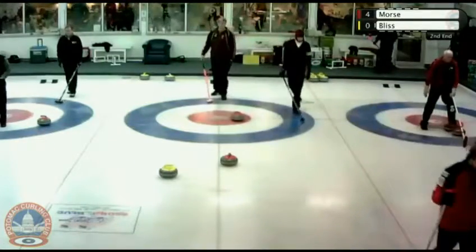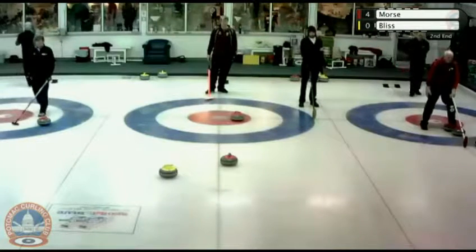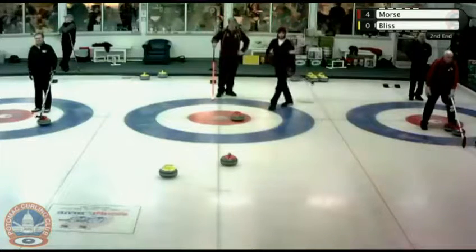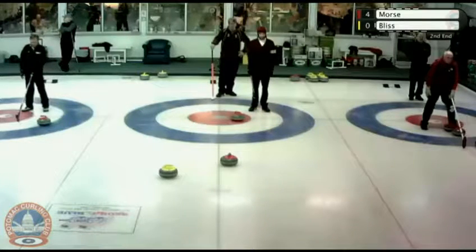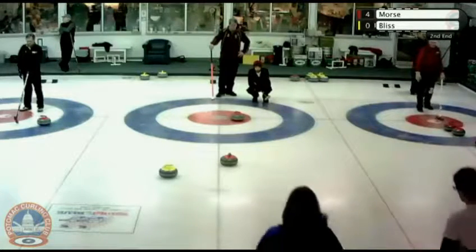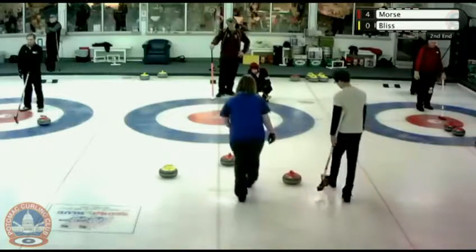And Carl is now calling for a guard to protect his rock that's in the 4-foot circle. Seems like there's a lot of curl this morning here. Carl is putting the broom right at the edge of the 12-foot, hoping for 4 feet of curl, 4'2", 4'3", and it looks like the throw is a little heavy, so he's going to get another rock in the house, and it didn't curl as much as he expected.